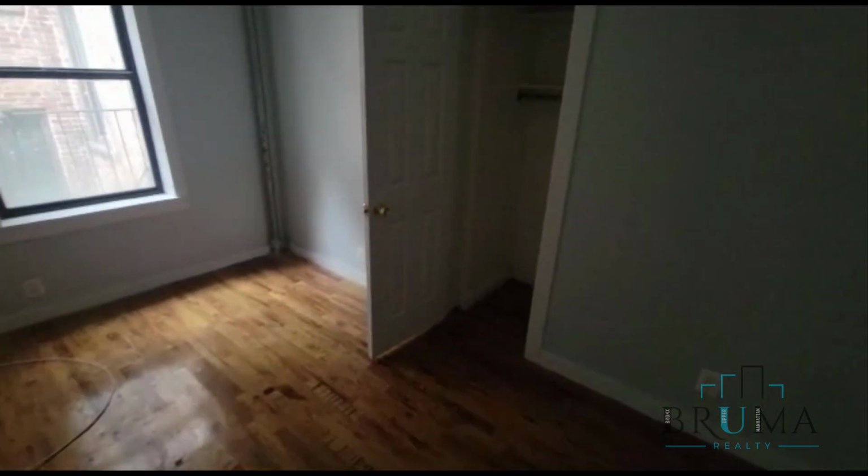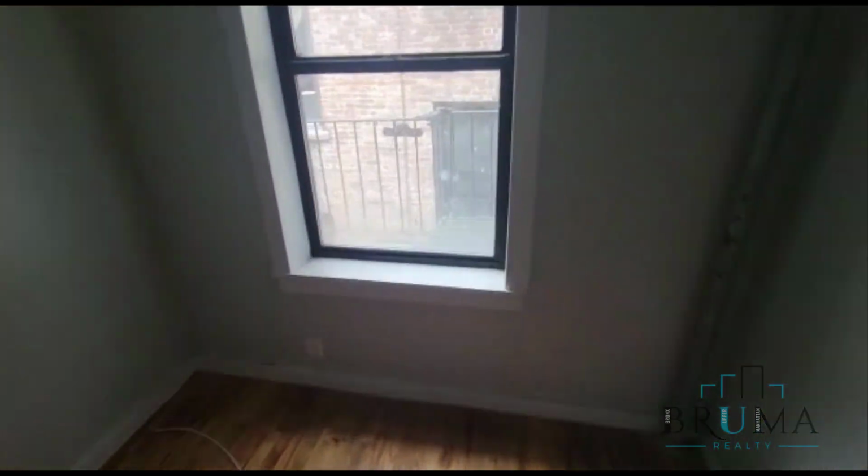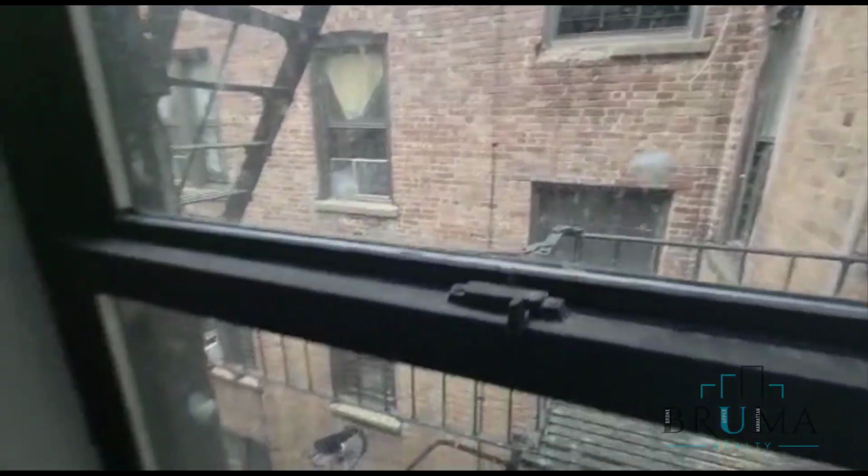Here is our bedroom. You have a closet in here as well. You fit a queen size bed. And you're facing the interior, so it's very nice and quiet here.